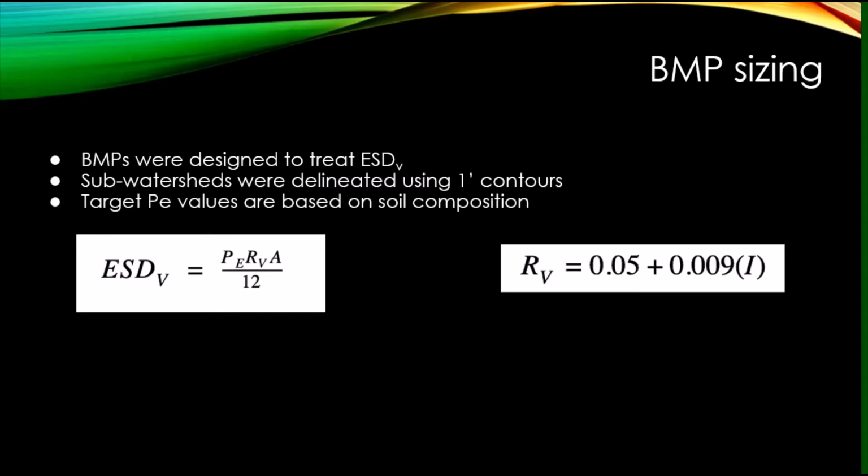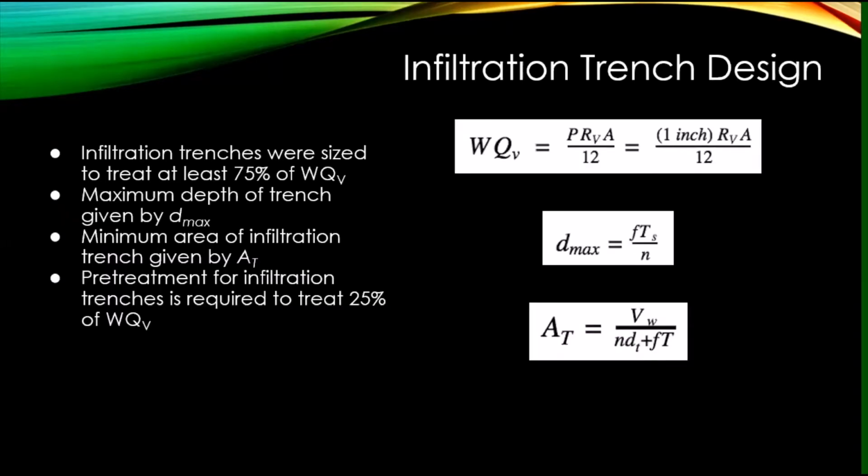The target PE value is based on the soil composition of the drainage area. The maximum target PE value is 2.6 inches. However, at minimum, the BMPs had to capture and treat the water quality volume, WQV, which is equivalent to 1 inch of rainfall. MDE requires that 25% of the WQV for infiltration trenches be pre-treated. This pre-treatment allows for sediments and other particles to settle out before entering the infiltration trench to prevent clogging and increase the lifespan of the practice.